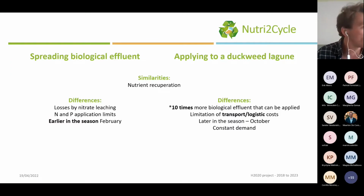Furthermore, if you spread it on agricultural land, you have limits of nitrogen and phosphorus for environmental reasons, and these are legally implied. On the advantage of duckweed, you actually have a nitrogen and phosphorus demand of at least 10 times higher than the biological effluent that can be applied to arable land, meaning that you can also supply that to these ponds without the loss of nitrate leaching.